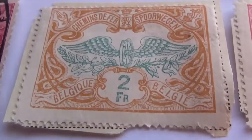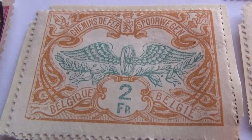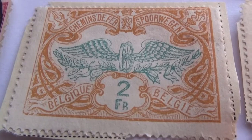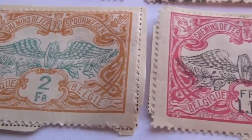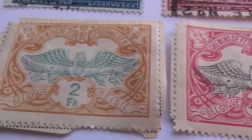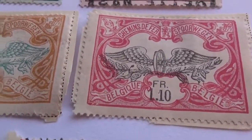Okay, and then the ones that I brought to you at the very beginning. Look at that. Had to be double printed. One for the brown, and then one, of course, for the wings. And the 2 FR, of course. Just like on this one here. Double printing. That's why this one, you see, is pretty well centered, really nice. And this one's not quite centered.